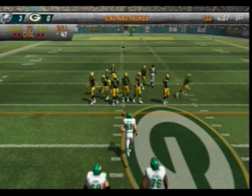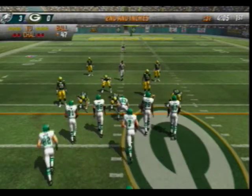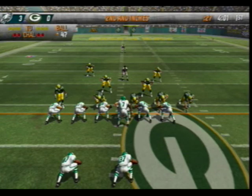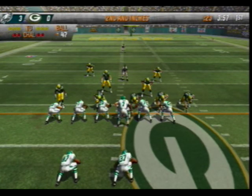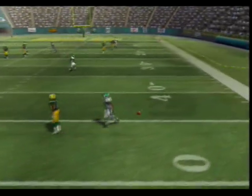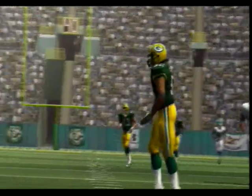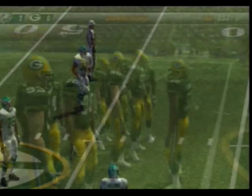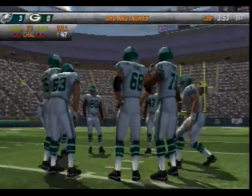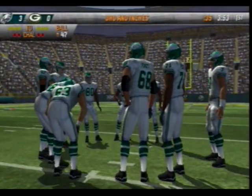Ball on the 47-yard line. Green Bay using three linebackers. Here comes the blitz. Pressure coming. Gets rid of it. Pass ball's incomplete. He won the battle at the line of scrimmage and forced a bad throw. Every quarterback needs a little time to look over the field. There we saw a defense who wasn't giving any time at all.